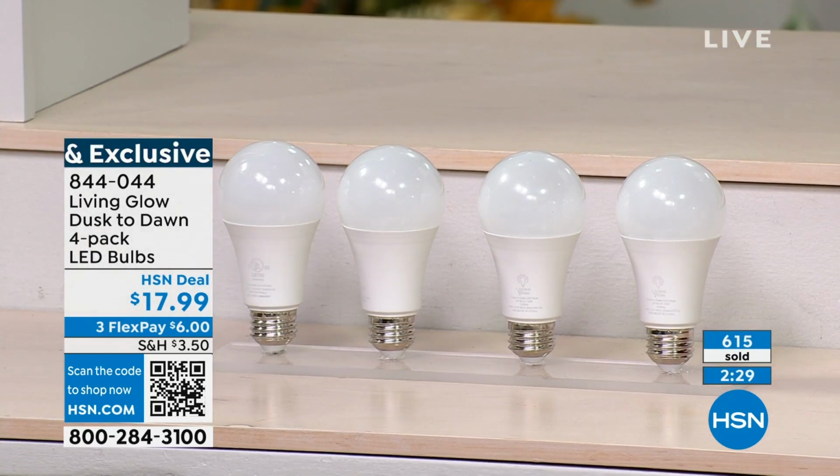Over 600 are gone, guys. And if you want it in the soft, that is most limited at this point. We don't even have a lot left. Fewer than 1,000 now. If you want it in the soft, that will sell out first. And then the daylight is going to go after that.